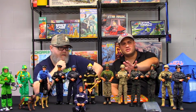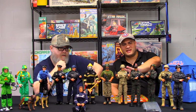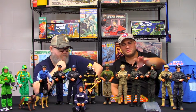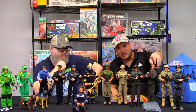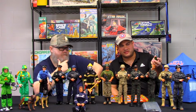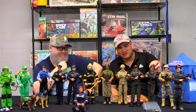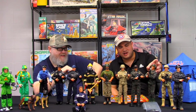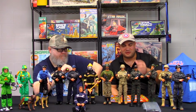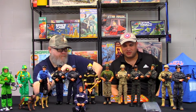And again, these are various core figures that I got from thrift stores and yard sales and stuff. Most of the time when these figures came in these costumes, they kind of had a stained black look to them, like they had been in combat for a little while or something. So again, they were trying to go for a military realistic look, but ultimately I was still okay with these figures because they still have a lot of good play value with them.